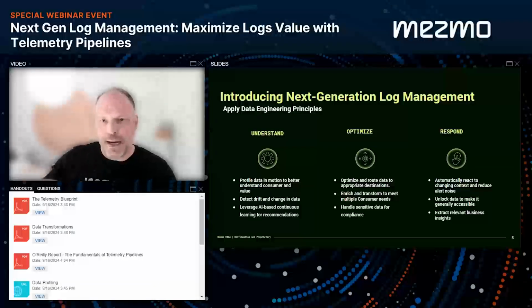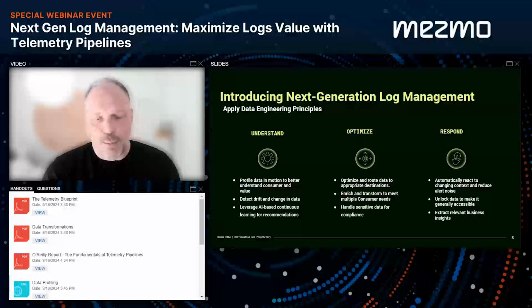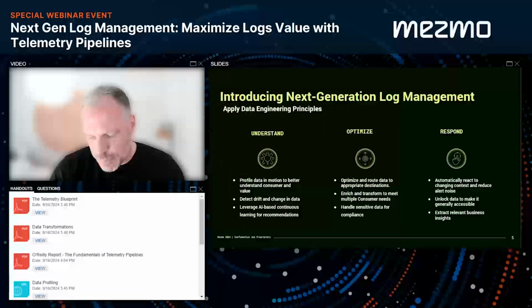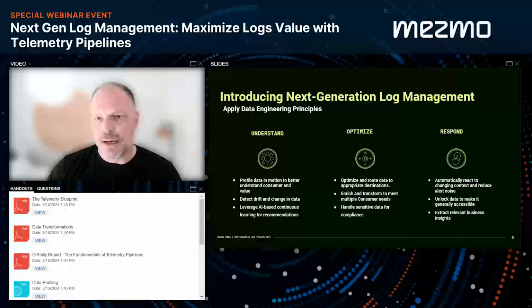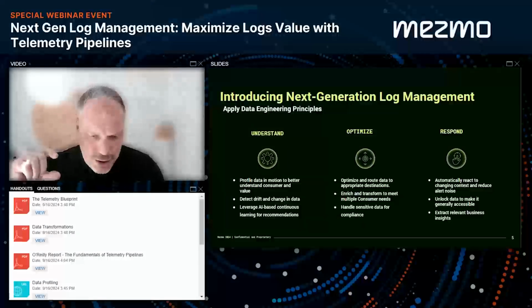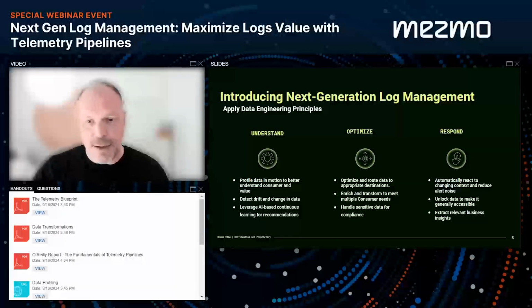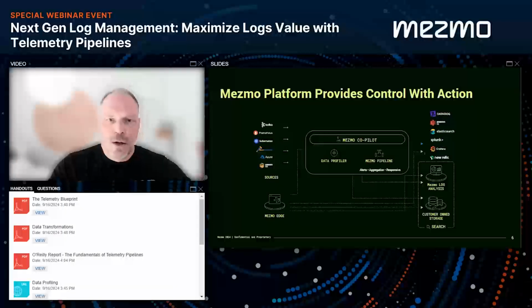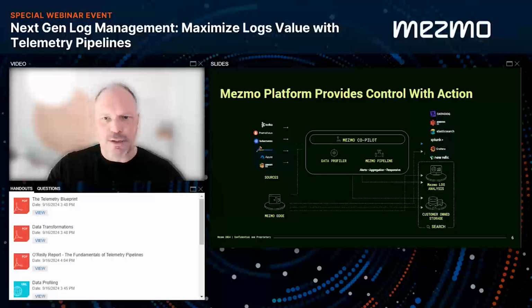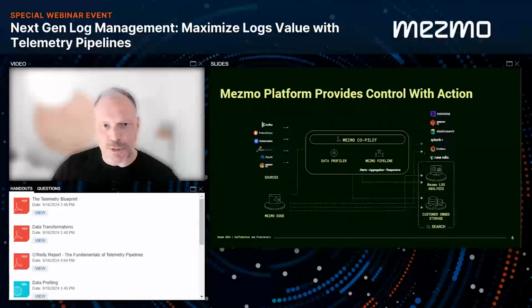So understand, optimize, respond: figure out what's in there before it goes in. Do the right things to it to use the data when you need it, and then have that pipeline tell me what's going on, alert, and adjust as I'm going through so that I am making the best use of all this data. That platform for us looks like this. Let me walk through it kind of left to right, and then we'll actually get into it.